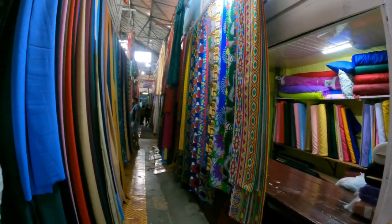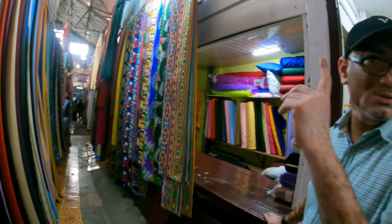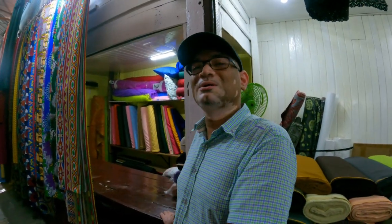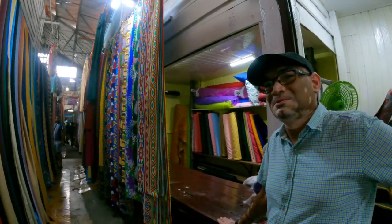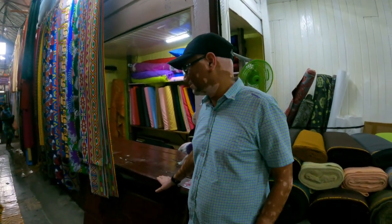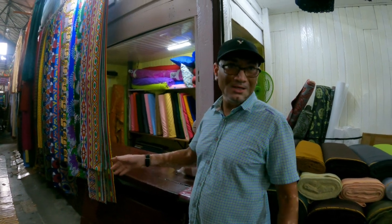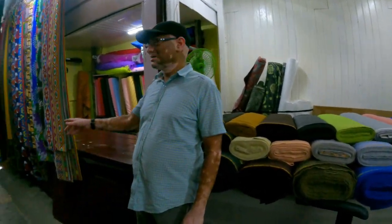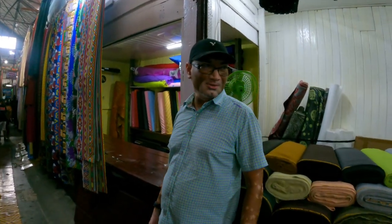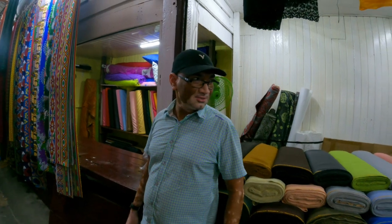The kind of fabric they have here, those celebrities in Hollywood wear those kind of clothes. Sequins, all the sequins and all the glitter and stuff. Plus we've got Burberry print too. This stand has it too, but this guy, I don't know what's wrong with him. Something not right with him today.